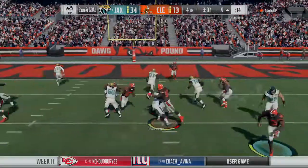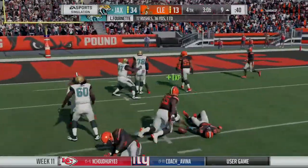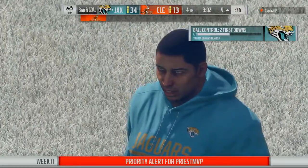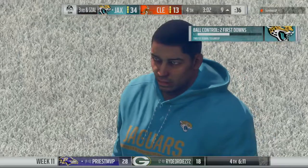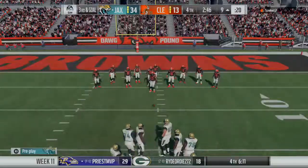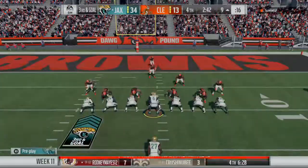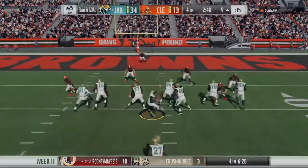They'll give Fournette another crack. And he is swallowed up right at the line of scrimmage. No gain on the play there. They're going to need to come up with something better here on 3rd and goal. The offense on 3rd down, they've converted 4 times out of 6. Not bad. This is 3rd and goal.